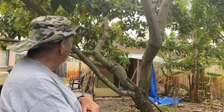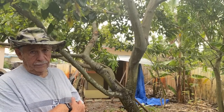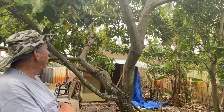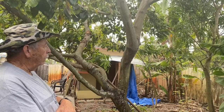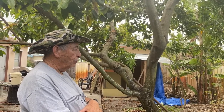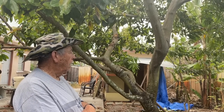Two years ago, this tree gave 195 fruit. Last year we had like 95, so it was cut back in half. But I had trimmed it, so when you trim it, they lose a little bit. What do you think of the quality? Best stuff. It's a great tasting avocado. But like I said, I love avocado. Have you tasted a lot of the other ones?